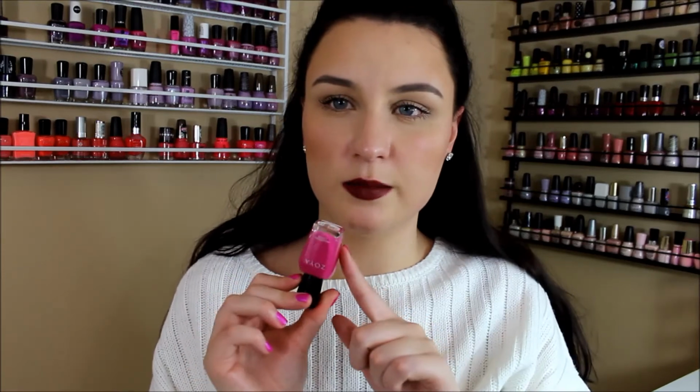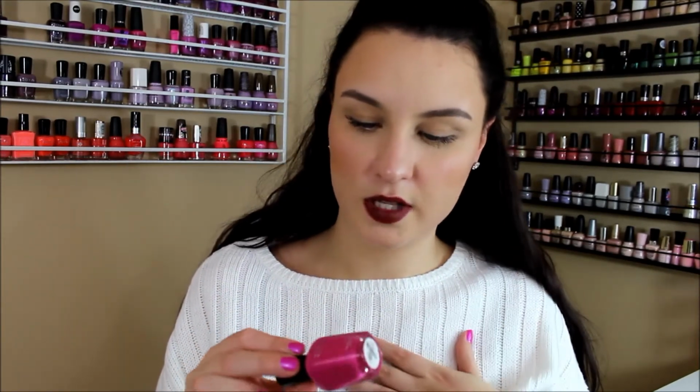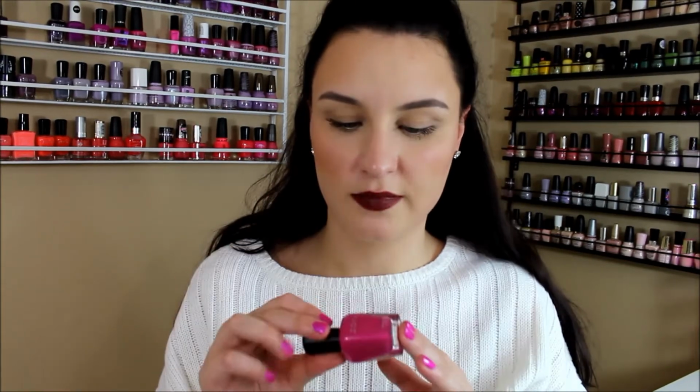Okay, so the next polish I have is Zoya's Morgan. This is a polish I feel like is super underrated. This is just like a fuchsia type purple. It's a cream, fantastic formula. This is just a polish that I always enjoy on my nails. Again, this isn't a super unique color, but it is one of my absolute favorite and most worn Zoya polishes. I love these type of colors, and this one's really well done.